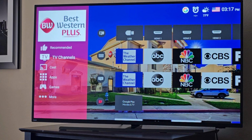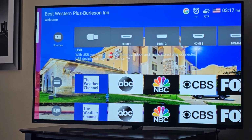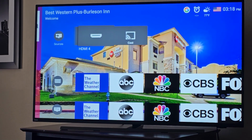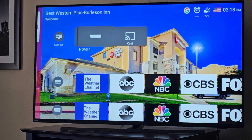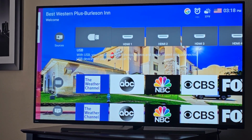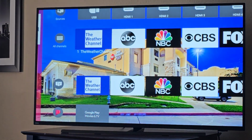If I arrow down to all channels and then arrow to the right, notice that the menu slides left, and then you have your choice of inputs that you want to go to, from all your HDMIs and your USB over to your casting. So that's on your top line of programming. But if I come back and I arrow down, I can go through all the channels.